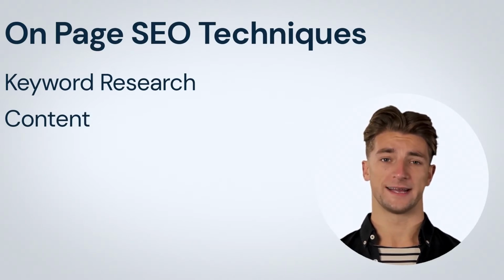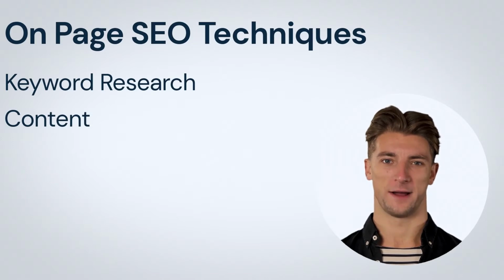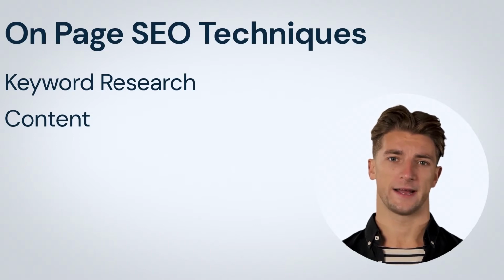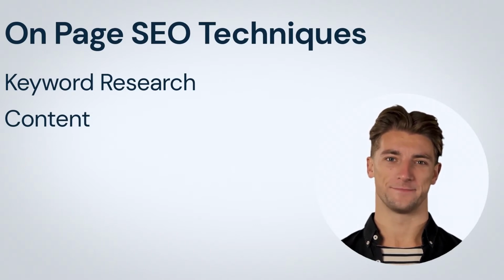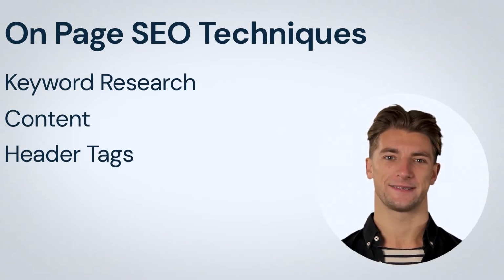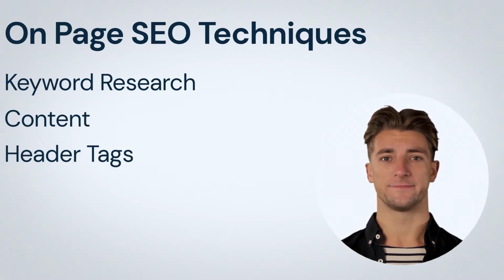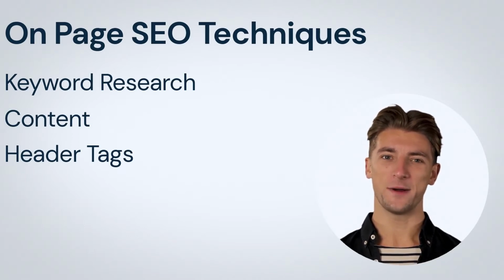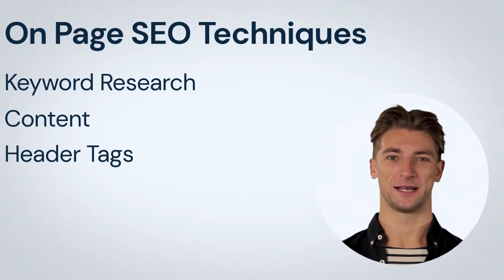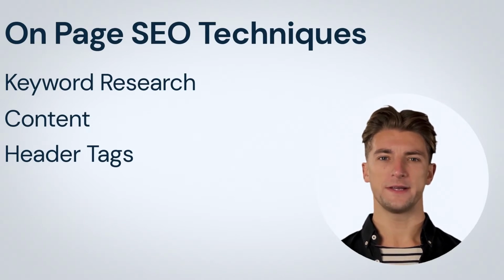Google rewards websites that produce high-quality content with high rankings. Hence, you must create your content strategy to ensure that Google always marks the content on your website as high quality. Number 3. Header tags. These tags are used to define the headings and subheadings in the content of your web page. They are usually in order from H1 to H6. Best practices for writing header tags include: keep the headers relevant to the text. Ensure that the headers are readable for end users. Do not stuff with keywords.